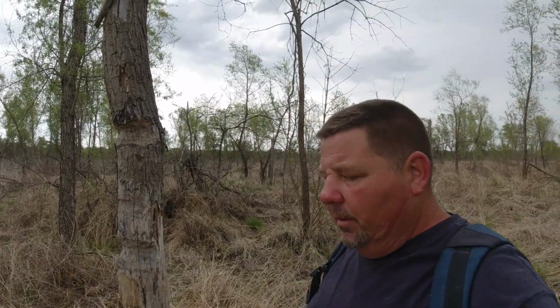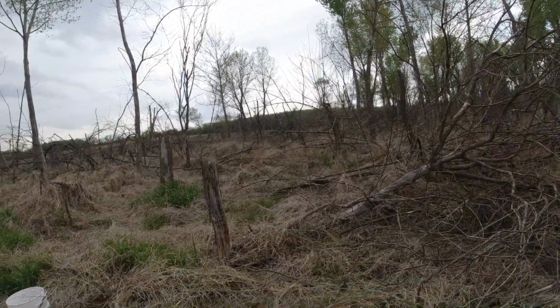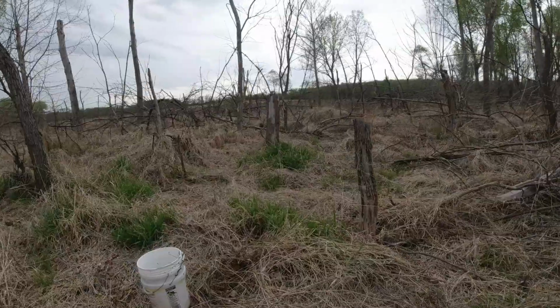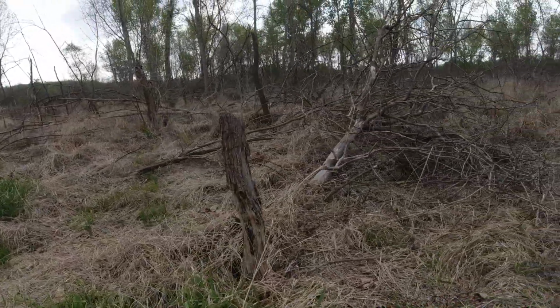Because I've never seen a beaver floating on the water, chewing on a log that big. I mean, I don't know, it's kind of weird. But yeah, definitely means there was 6 foot of water over this at one time.